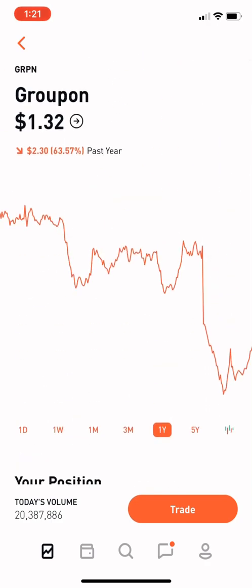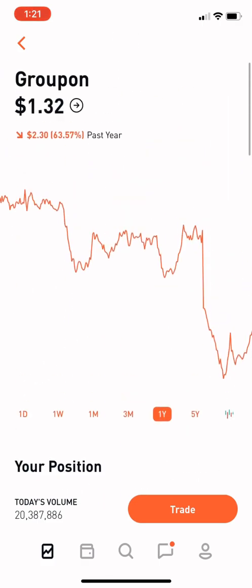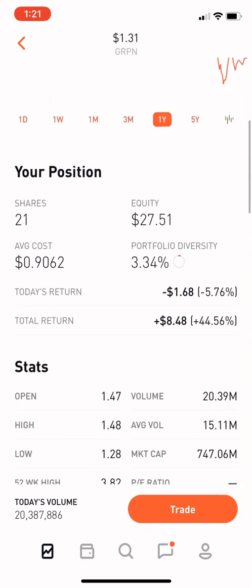Now, Groupon is at $1.32. I bought them at 90 cents, down here somewhere in one of these really low spots that week. Well, I didn't get it that low, but I was through here somewhere. Even right now, I'm going to be able to profit. It shows my total return is $8.48 as of right now, which is 45% up.